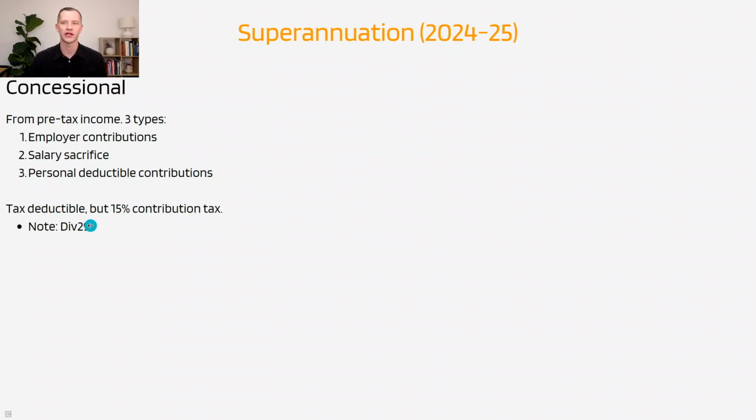I will just note here, there's a thing called Division 293 tax. That's for people who earn over $250,000, including those contributions, where there's an additional 15% tax on those amounts over the $250,000. So of these contributions between all of these three up here, you've got a cap now of $30,000. That's only just recently gone up for next financial year.